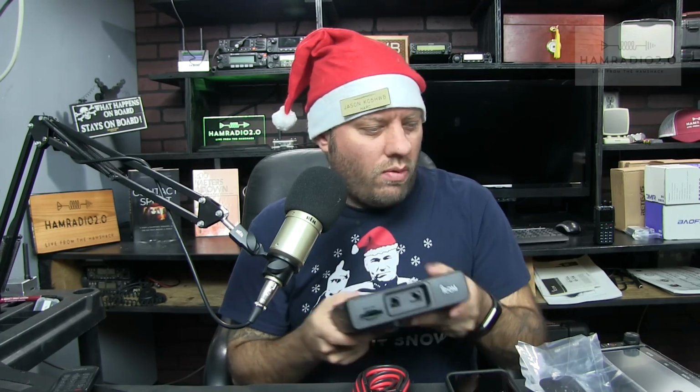There is no option to mount this radio as a non-remote unit. Okay, so that's just not the way they designed it, which is okay. Nothing wrong with that. You've got a controller port right here and a microphone port right here. But I don't understand this cable here. I don't know how long that cable is, 12 feet, I'm guessing. I haven't opened it yet, as you can tell.